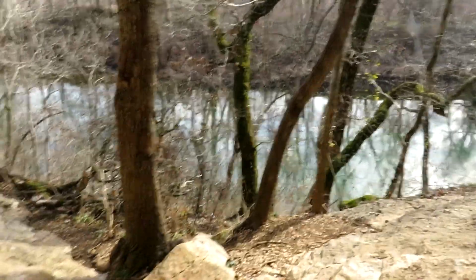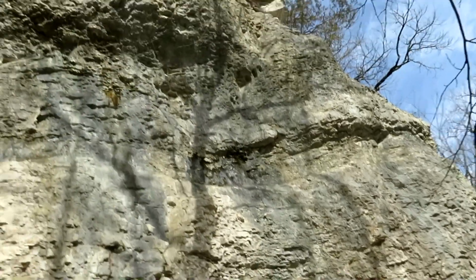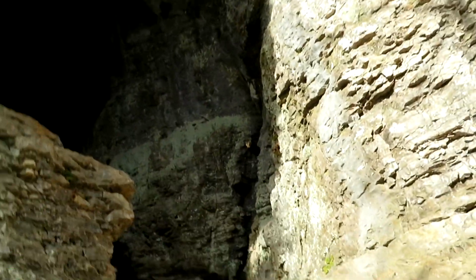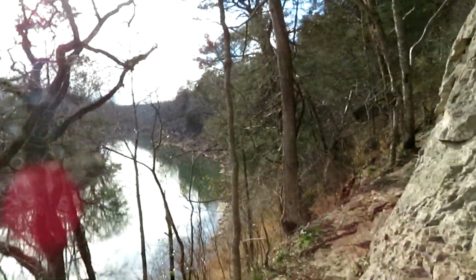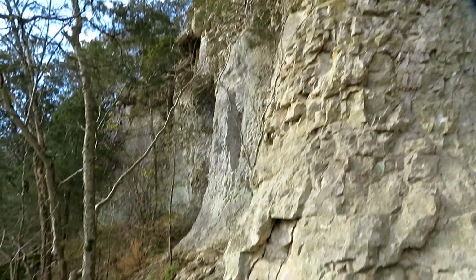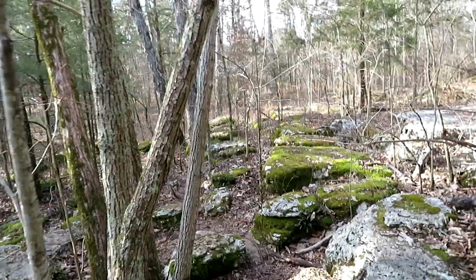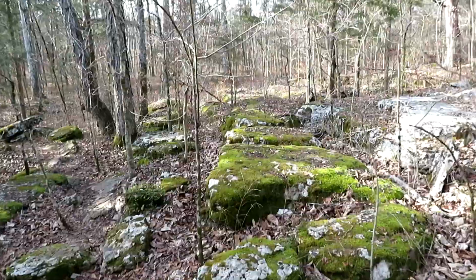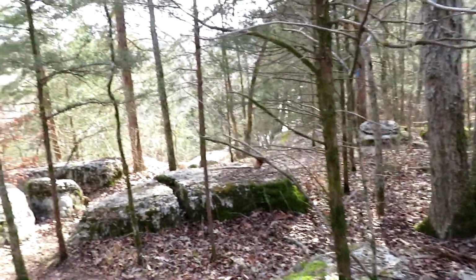How about that? Almost cathedral-like. Whoa. Well, that was cool. Back up above land here. And I almost didn't take that little side trip, but sure glad I did. That was a really cool spot.